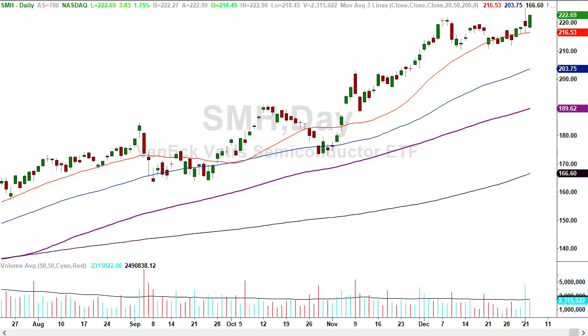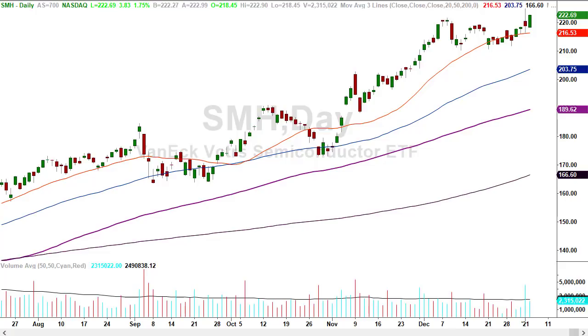About Smashmouth, anything wrong with this chart? Up 1.75% today. Nothing wrong with this chart. Uptrend, moving averages all trending higher, pushing on the all-time highs. There's nothing you can say other than the trend is your friend.